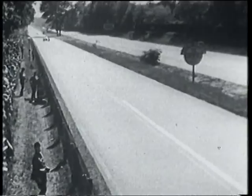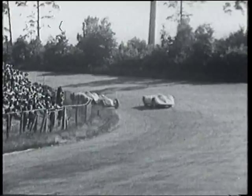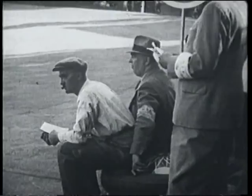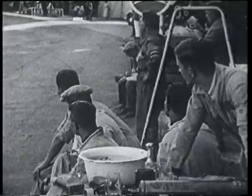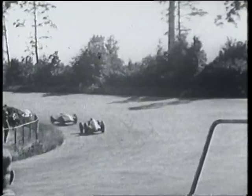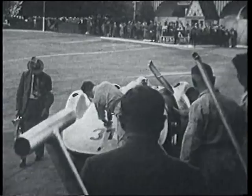Von Brauchitsch wins heat two from Rudolf Hasse and Hermann Lang. But Manfred's Mercedes fails in the final. Rosemeyer has to stop for new tires and loses any chance of victory. Auto Union use compressed air jacks to raise the vast streamliner off the ground.